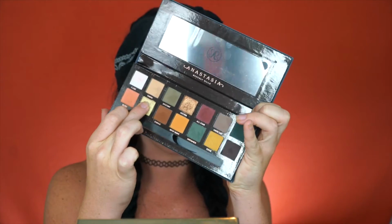And lastly, just going to go in with a little bit of Electrica and just put that on the very, very center just to make it pop.